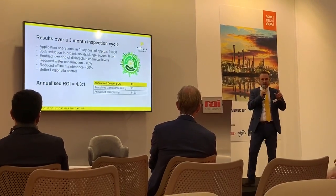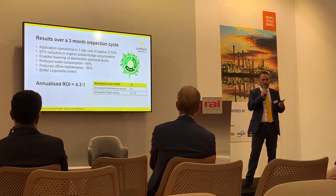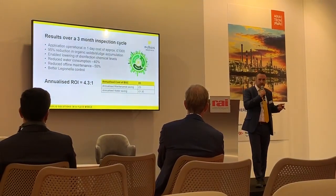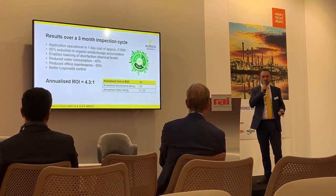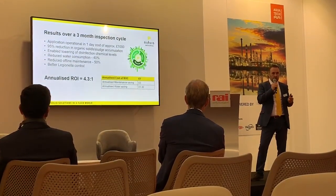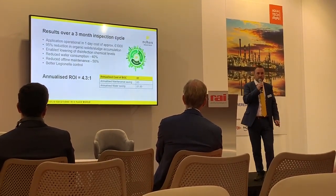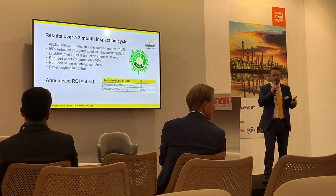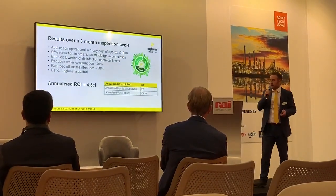More importantly, the corresponding bacterial control was much better. So from a compliance point of view and Legionella risk point of view, it was a big win. They didn't have to purge water from the system unnecessarily, so we could cycle up. We'd be talking about cycles of concentration. We weren't allowed to do that because the COD was so high pre-trial. During the trial, we managed to really trim that flow down and cycle up the concentration of the cooling tower, with a resulting reduction in water consumption of about 40%. And the downtime for cleaning and breakdowns was about 50% less during the period.